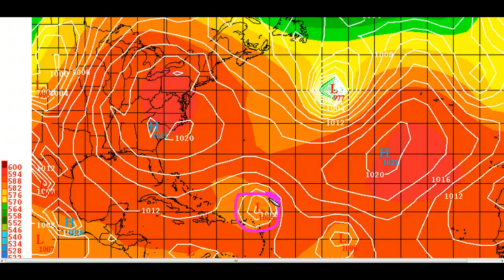Now we start wondering whether Earl's going to recurve. And what happens over here is you can see the ridge centered over the central eastern seaboard. Now, with this weakness draped down in here, there's a pretty substantial break in the ridge right here. So you've got Earl trying to come northwest into this weakness for a time, and we start to wonder, well, the trough's lifting out, wouldn't the ridge build in and block this and bring him west?